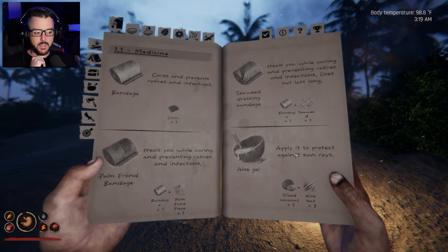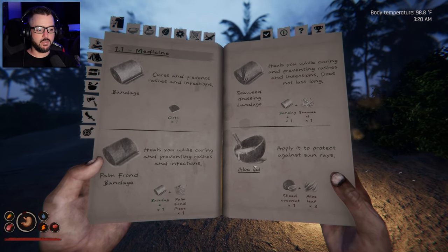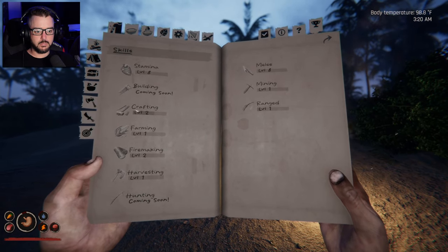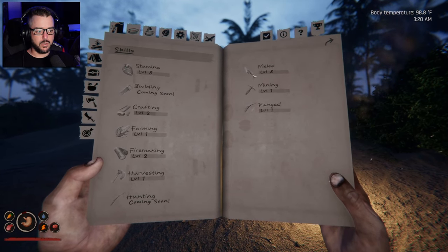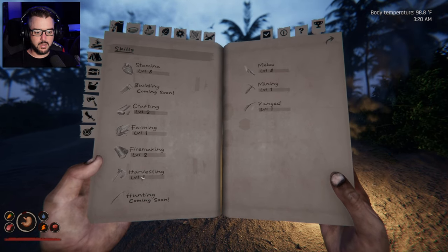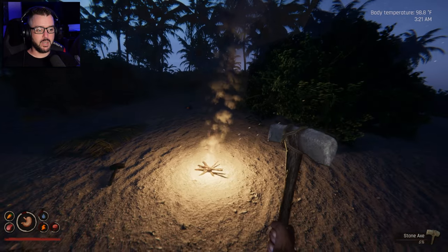I'm wondering if that would help, because during the day, whenever we're doing things, it seems like our stamina and our energy drain super slow whenever we're in the sun. I don't really know if it would, but yeah. We're already up to level 8 in stamina, and everything else is pretty low. Melee, we're at 8. It looks like that might be as high as you can go, though, because it's not really going up above that. Obviously, mining is at 0. Building is still coming soon. Same with hunting. Anyway, we're going to wait till it gets bright out so we can actually see on this island. Then I'll bring you guys back.